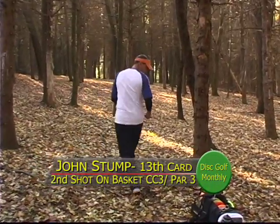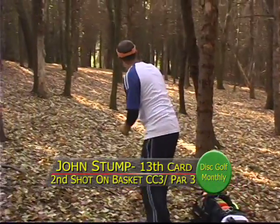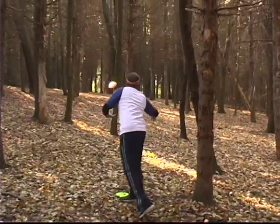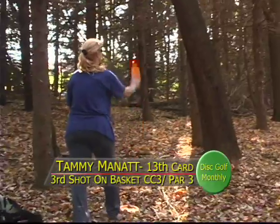When you're in a really tight area in a tree like this, you really want to throw your straightest as possible. Nothing that's going to turn. Something that's going to go straight. Oh, and he catches one right away. You see, now John's getting a little frustrated. Absolutely. You know, he's hit a couple of trees.